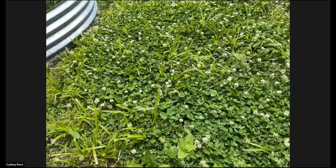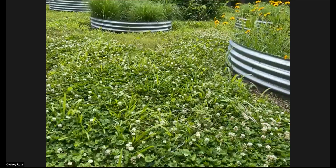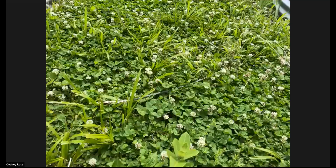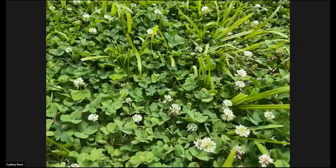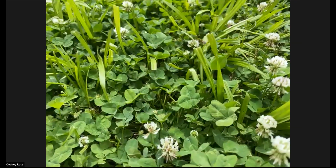Yeah. And we also have a lot of resources. That's so funny. There's just a honeybee on the clover. Exactly proving my point. Yeah. We see no native bees on this clover. It's just honeybees.